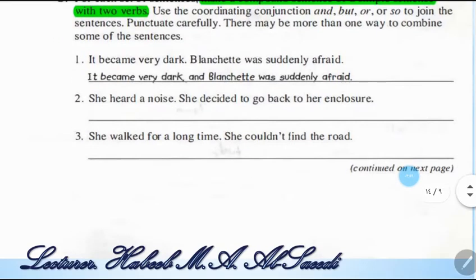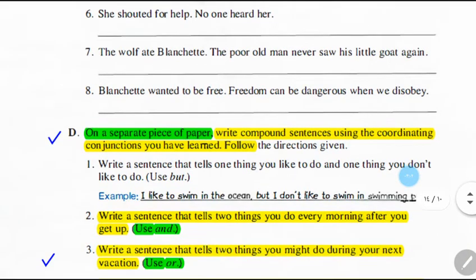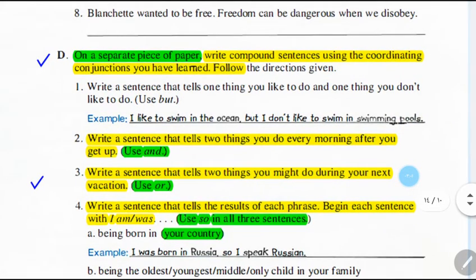Okay, so I want you to work on these sentences. D is very important here. On a separate piece of paper, write compound sentences using the coordinating conjunctions you have learned. Follow the directions given. For example, these are very important for the exam. Okay, so I want you to mark them, they are important.